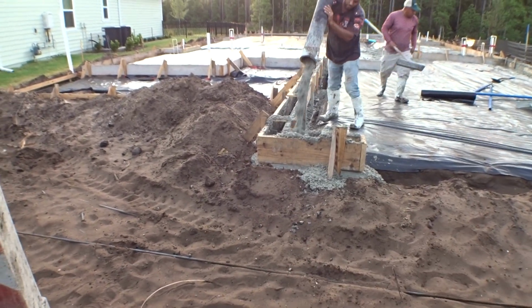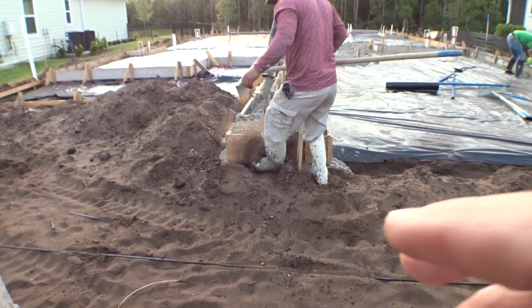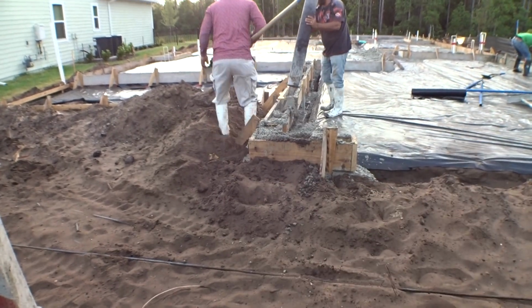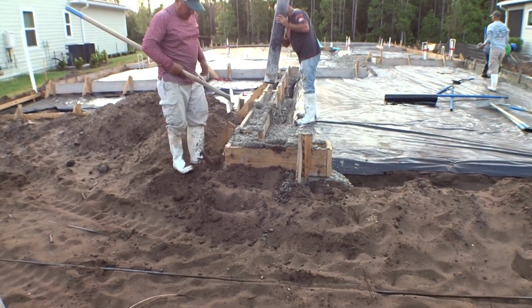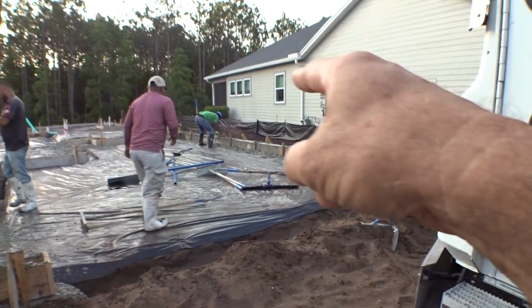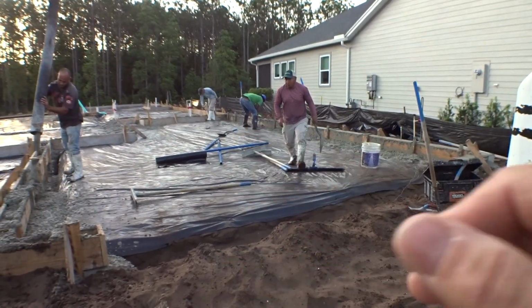Now you know where, if you look at any house you've ever lived in, if you pull the dirt back away from the base of the house, you see that little bit of concrete sticking out? That's what that is right there. It's just where it comes out from underneath the form boards. Just makes things thicker, right? And those guys over there are already starting to trowel the top of the form boards. And again, we're right here working in your garage.